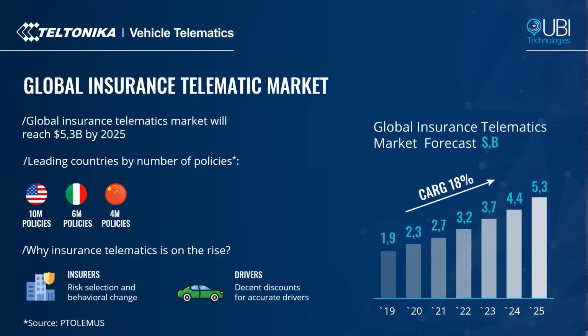So why is insurance telematics on the rise actually? The insurance companies are able to price drivers differently depending on their risk and decrease their overall risks on the portfolio per unit of income. Careful drivers are able to receive high discounts. So in general, this is a win-win model. And we expect significant growth in insurance telematics, and early adopters will definitely win a competitive advantage against the others.